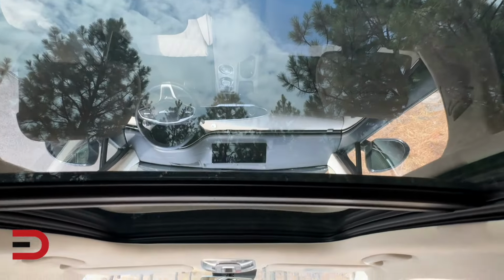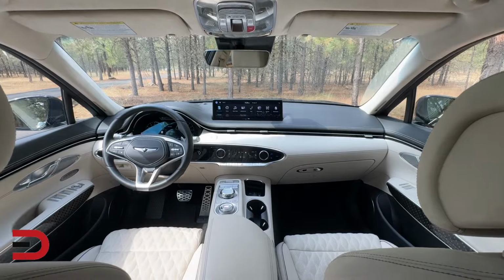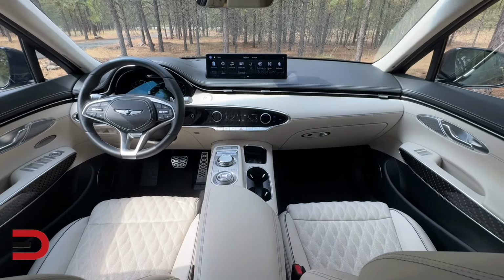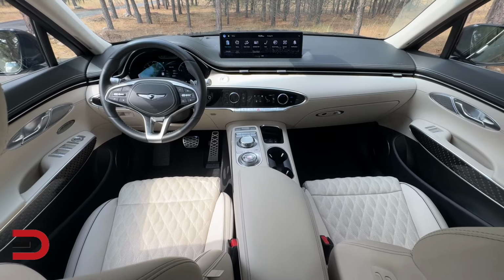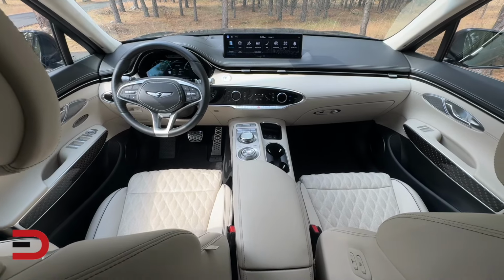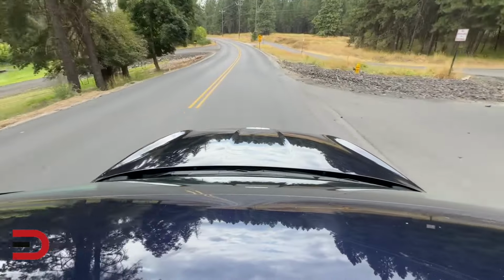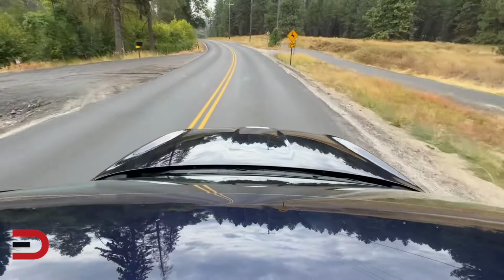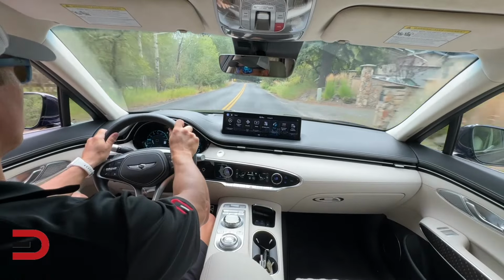Inside, the GV70 is a tech lover's dream, with a massive 14.5-inch touchscreen infotainment system, wireless device charging, and an optional Lexicon audio system that brings your favorite tunes to life. Safety has never been overlooked, and with a suite of advanced features, you'll feel good, like blind spot monitoring, lane keeping assist, and much more.